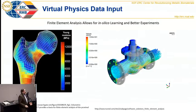So why do we want to have the ability to do 3D data manipulation and interpretation? The first is virtual physics data input. The computational power of computers allows us to do a lot of in silico experiments.